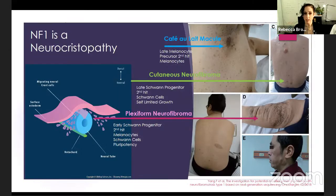And when the second hit occurs determines the tumor manifestations of the disease. So if the second allele is lost in a dividing cell early on in the dorsal root ganglion or in the boundary cap cells, this can lead to development later on of a plexiform neurofibroma. So plexiform neurofibromas are felt to be present in a seed form at the time of birth. And the reason is that the second hit has occurred very early in embryonic development. So because of the preserved multipotency of these cells, they're able to develop into any of the cells that can derive from neural crest cells.